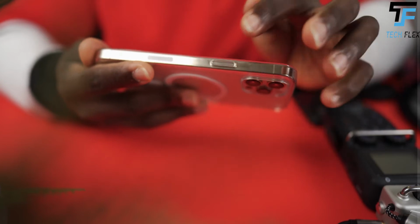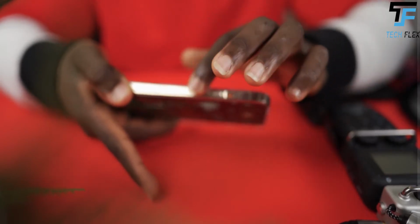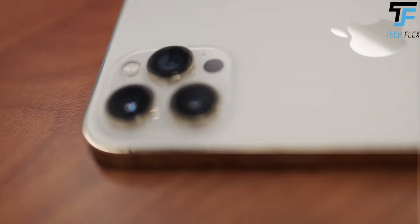The power button is at the right side of the phone, and below the power button you're going to find the 5G antenna. On the left side of the phone you're going to find the mute switch and the volume rocker. Below the phone you're going to find two speaker outputs and the Lightning port. And at the back of the phone is a triple lens camera system, a LiDAR sensor, and the flash. We're going to get to the camera system in a bit.